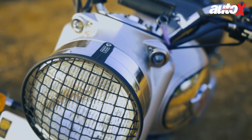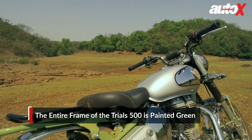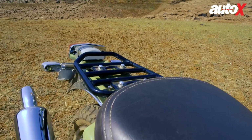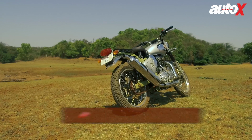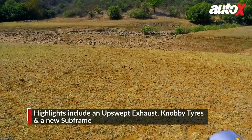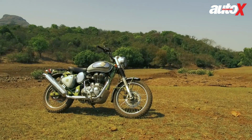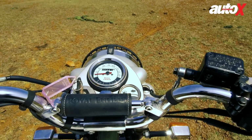What they've done essentially is they've made a new subframe at the back here, as you can see, and they've colored the entire chassis and frame in a green color. They've got a nice little luggage carrier at the back, so there will be no rear seat available on this motorcycle. They've also raised the rear mudguard. Then of course you have the upswept exhaust at the back, which gives it that Trials version kind of look, although I would have preferred to have this exhaust come out somewhere in the middle to give it a nicer heritage look. And then you've got these handlebars, and you've got this padding up here.